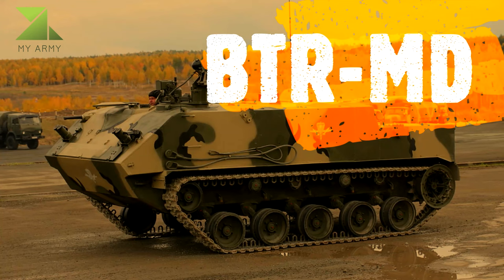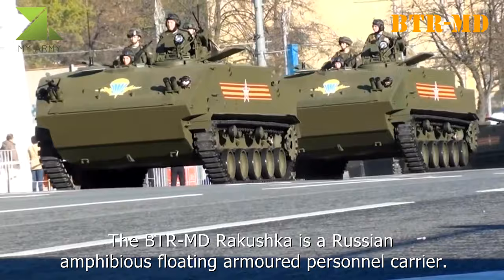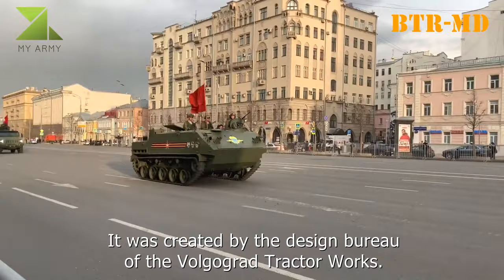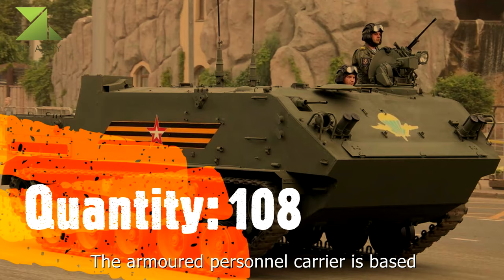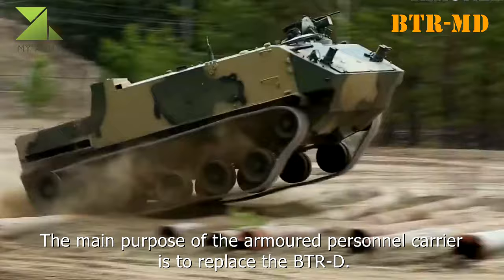BTR-MD. The BTR-MD Rakushka is a Russian amphibious floating armored personnel carrier. It was created by the Design Bureau of the Volgograd Tractor Works. Sometimes unofficially called BTR-D3, the armored personnel carrier is based on the BMD-4 amphibious assault vehicle. The main purpose of the armored personnel carrier is to replace the BTR-D.